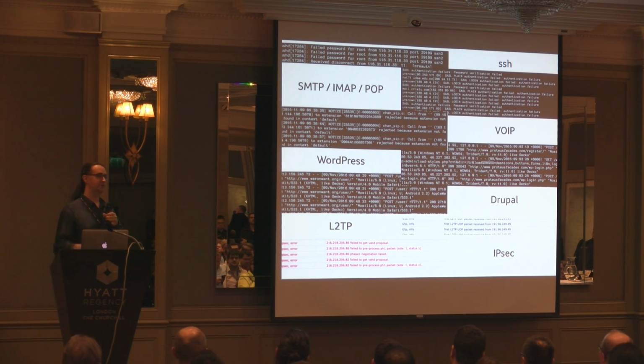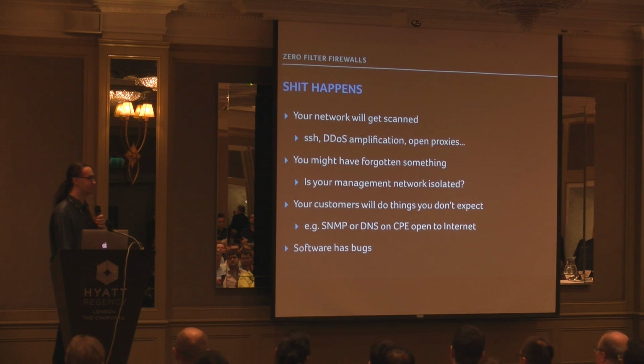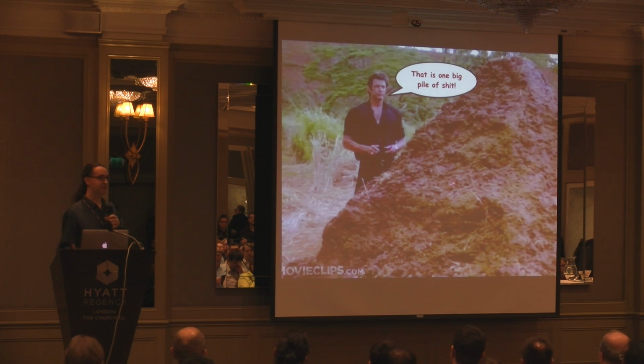We're trying to get rid of all of this stuff that is just burning CPU cycles within your network. That's what I mean by keeping a rack cool. So your network will get scanned. Maybe you've closed down everything. Maybe you've forgotten something. Is your management network completely isolated? Do you have to VPN in to do everything? And then your customers are going to do something you don't expect, like have SNMP enabled on their CPE, and suddenly you're spewing out megabits of DDoS amplification. And software has bugs, so we're always patching them. So we're trying to do a really broad brush, trying to clean up the big piles of shit on the internet.